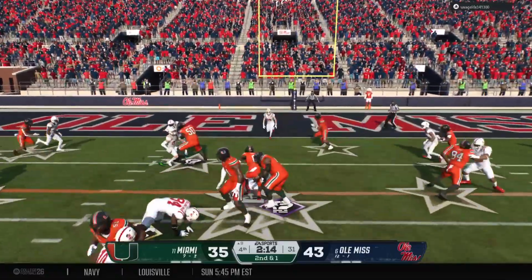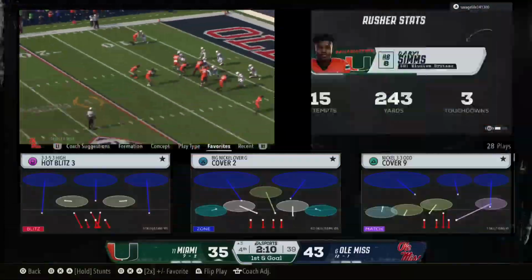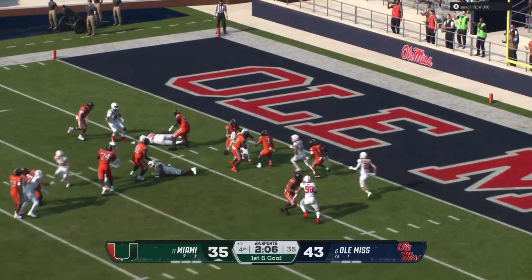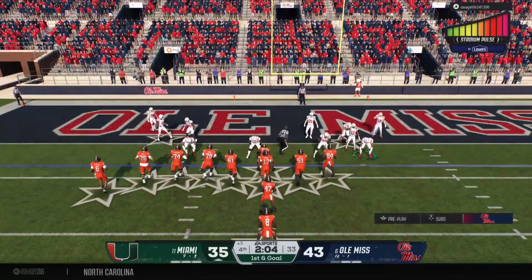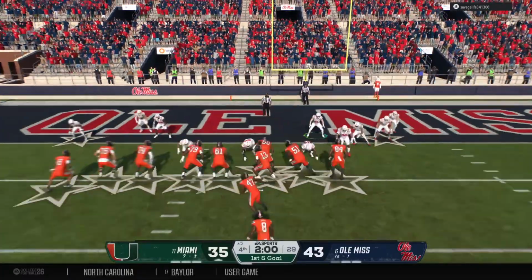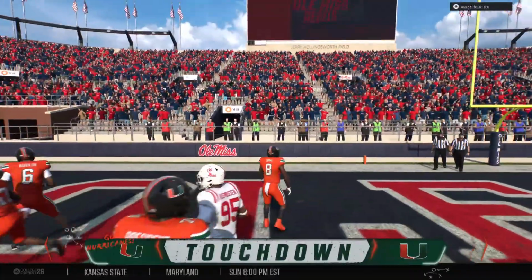Here's the handoff. And they finally stop him at the 3. The offense really threatening now. Well, good push up front here in this back. I tell you, he's got some outstanding vision to be able to find those creases, to be able to get positive yards, and here he gets the 1st down. And he's in for the score.